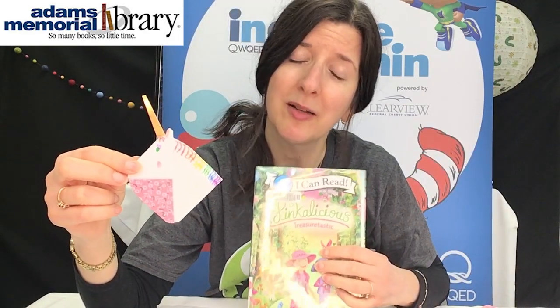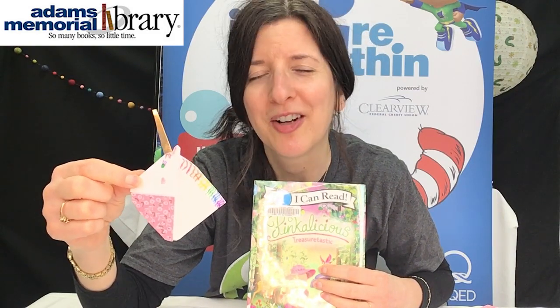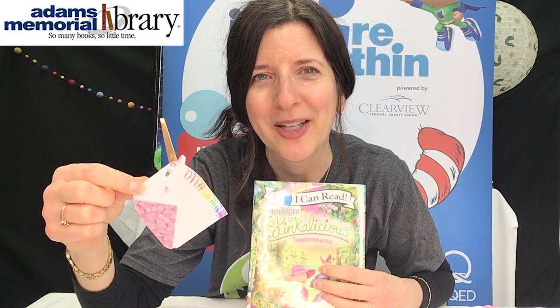And then I can use the unicorn for when I'm reading a Pinkalicious and Peterrific book or whatever else I'm reading. My unicorn friend will mark the page.